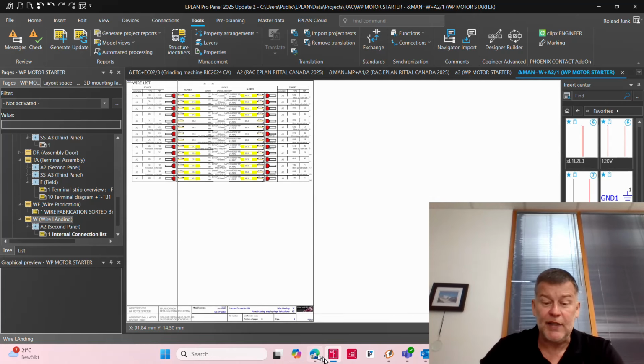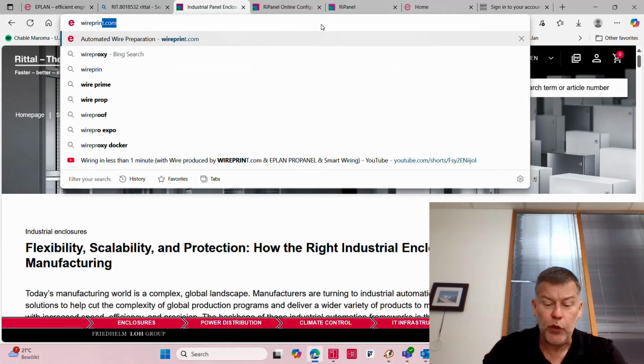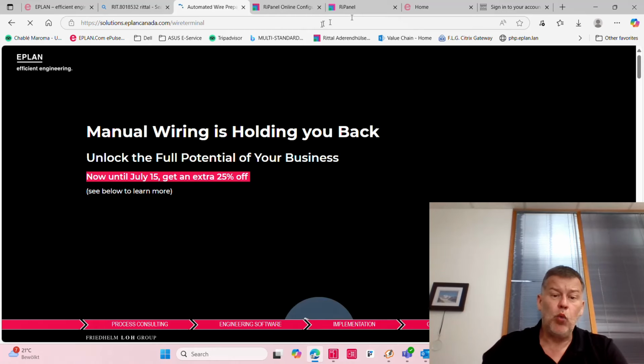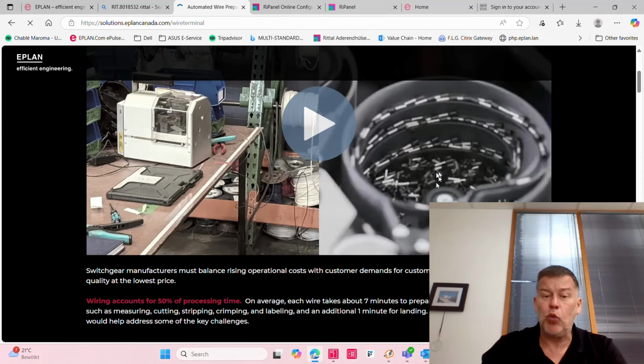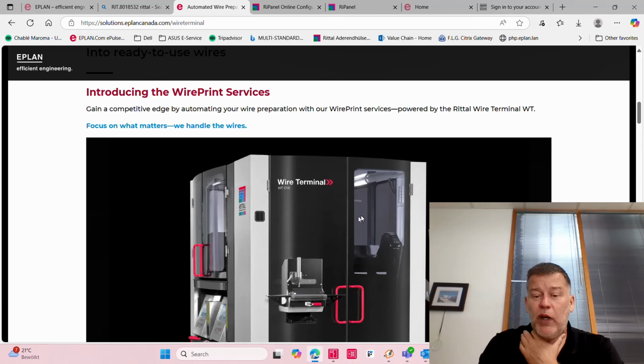The biggest secret is that I'm just going to go to wireprint.com and you can see more. We have a service here in Canada where we actually do prepare the wires up front. So instead of you crimping manually the wires, we do it automatically on the machine itself, which is this machine here. It stands there, and we prepare the wires and deliver the wires to you prepared, printed with source and target, wire number, and you're down to 1 minute per wire instead of 8 minutes per wire.